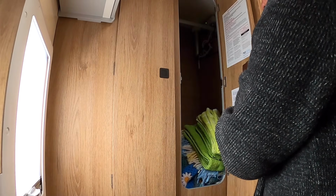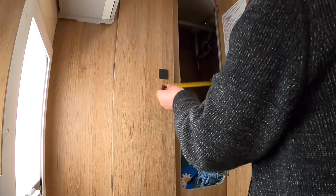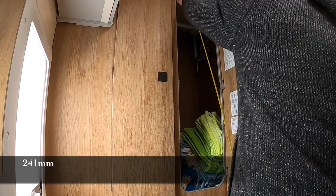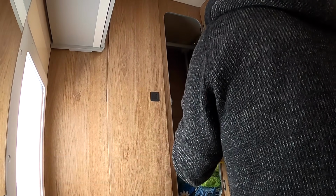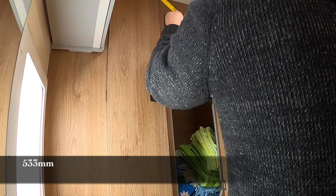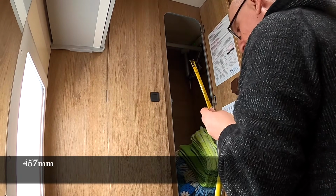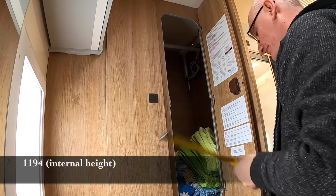For this one, we'll do the aperture first. Width of the aperture is 9.5 inches. Depth is 38.5 inches. Depth into the wardrobe itself is 21 inches. And the maximum width in the wardrobe is 18 inches. And the height, we'll call that 47 inches.